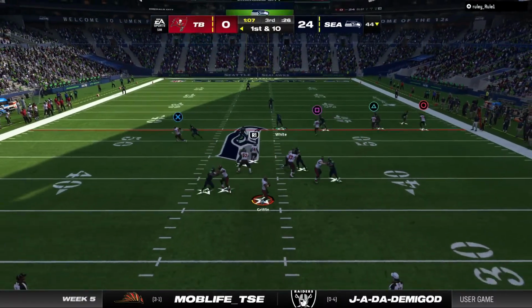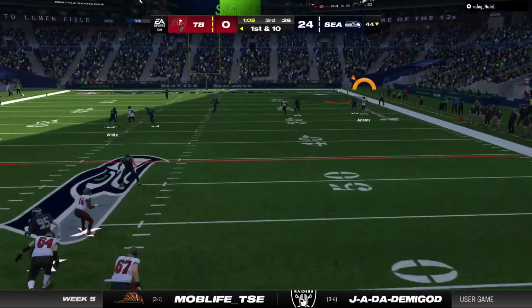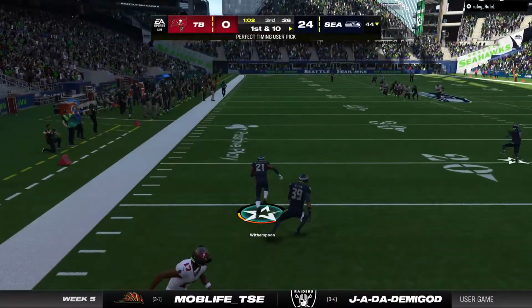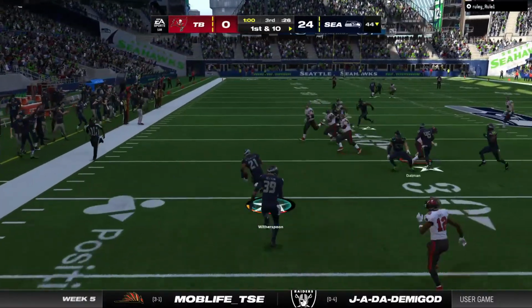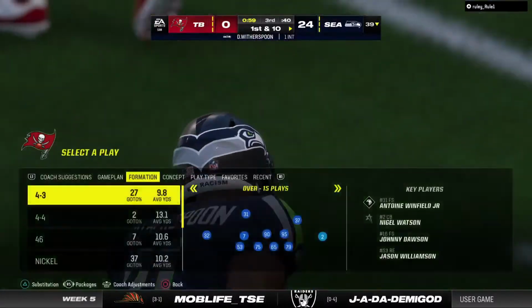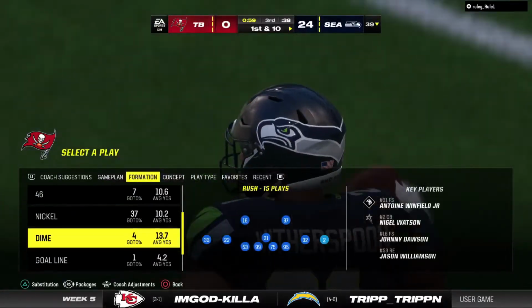On 1st and 10, it's Griffin. He'll let this go for Adams. And he's going to be intercepted for the 3rd time thus far. Picked off by Devin Witherspoon. And the Seahawks are going to take over here up near the 40.